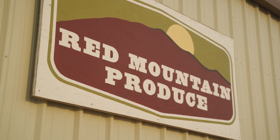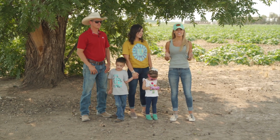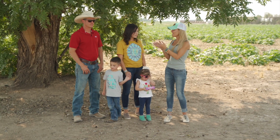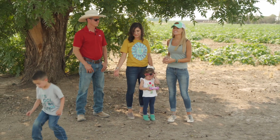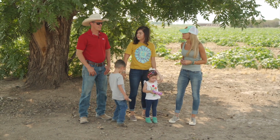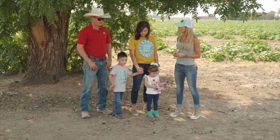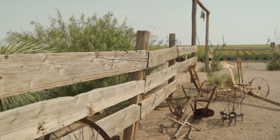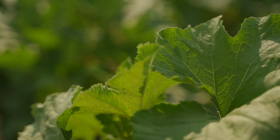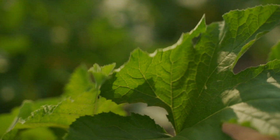Ag on Wheels. Today we find ourselves in a little hidden gem of Deming, New Mexico with the Viramontes family, Cole and his wife Jamie and their 2 kids. Cole, tell us a little bit about Deming, New Mexico and what you farm here. We are 30 miles north of the Mexican border, and our biggest crops that we grow here are chili, onions, and watermelons.